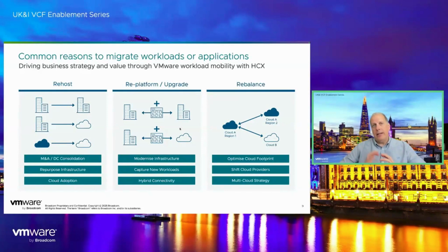So if there is an issue and you need to suddenly migrate workloads out of a data center or an environment quickly, you can stand HCX up really quickly and start migrating workloads within a very short period of time.